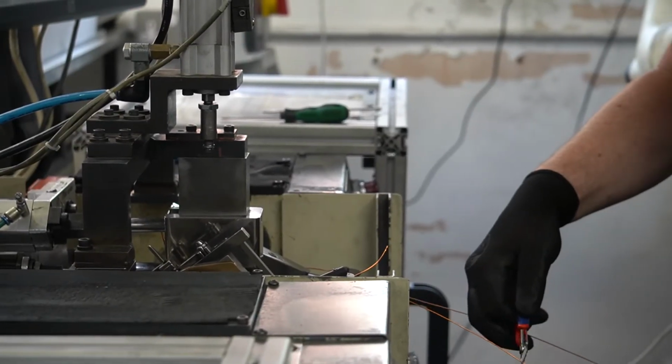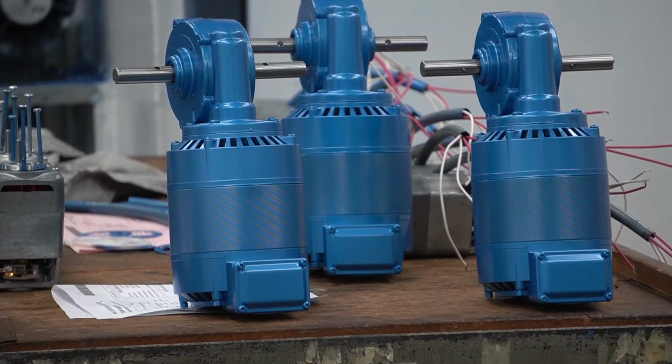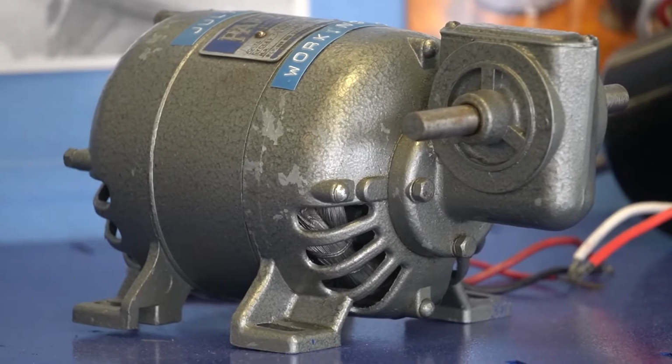A plucky manufacturer with large ambitions. A growth which means we won't be referring to Parvalux as an SME for much longer.